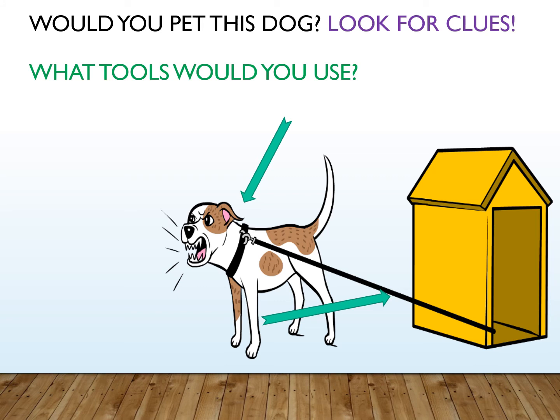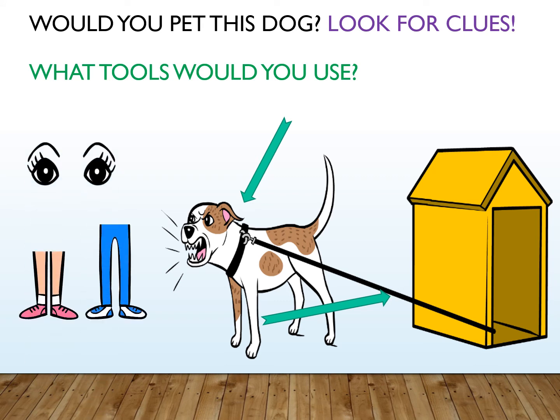Who can show me a snarly dog? Yay, good snarly dog. So we walk away. We would walk away. Eyes and feet to walk away.